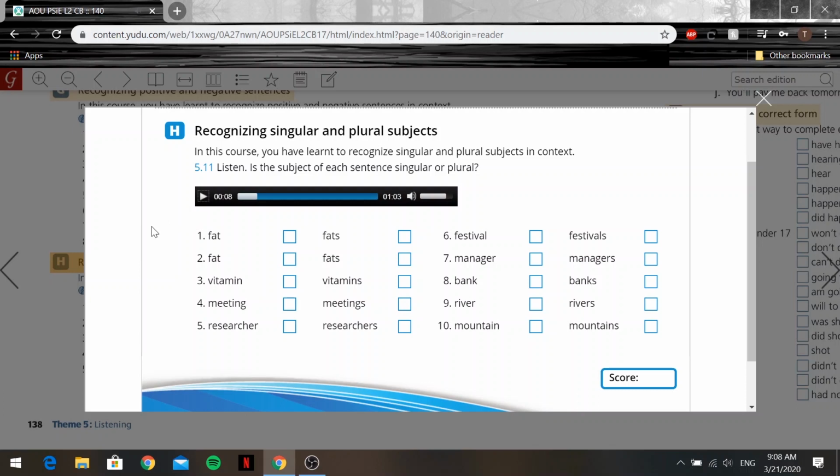Okay, you see how she tried to trick you? She said fat's a solvent like water. Here what she's using is an apostrophe S, so fat is a solvent like water. So in this case, fat is a singular subject and not fats with an S. Okay?